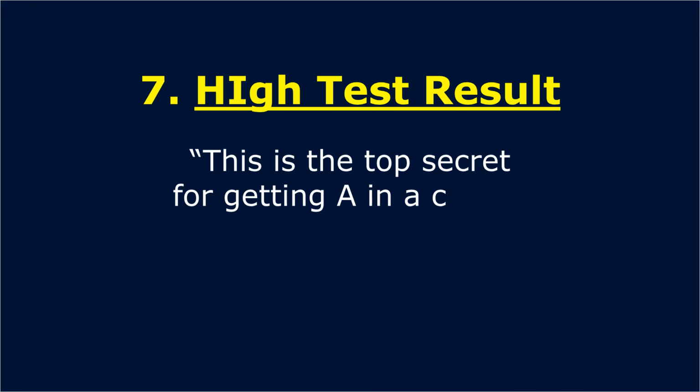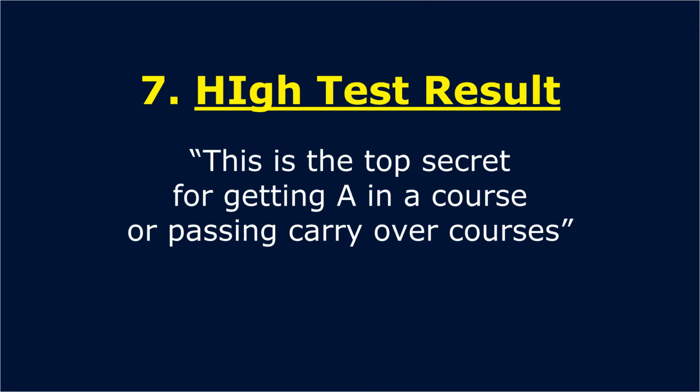The seventh one is high test results. This is the top secret of getting an A or even passing carryover courses: getting high test results. Don't ever joke with your test results, because a test can give you marks. You can easily get marks from a test. So put all your energy as if you are doing your exam into that test to have high marks. If it is over 30, make sure you are having 25 over 30, 20 over 30, even 30. If it is over 40, ensure you are having 30 something plus over 40. And this will help you to get a good grade and raise your grade fast.